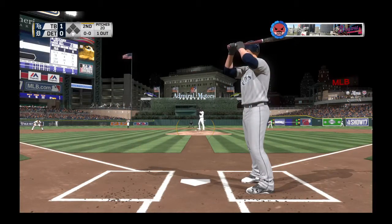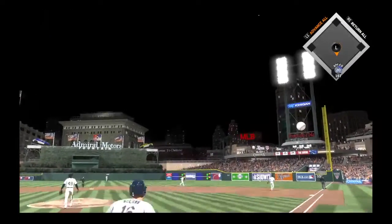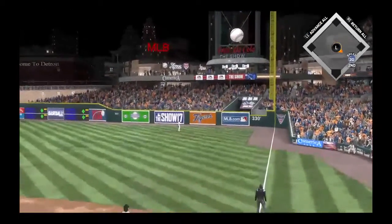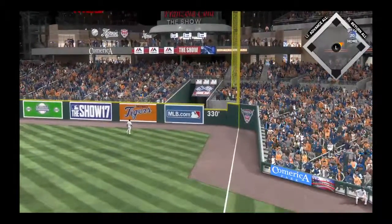Batting 7th. Into the windup and the Brian pitch. McCann. There's a swing and a drive hit well out to right field. Looking up is Yelich. Gone!